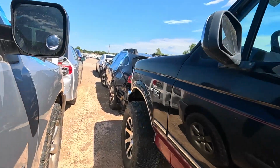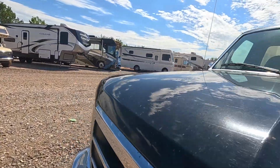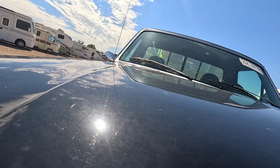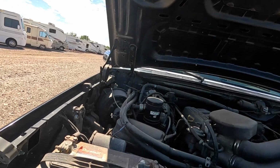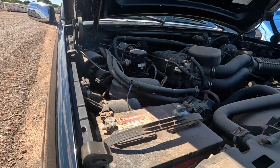Oh, I love this. I love it. I'm gonna start collecting all of these old cars and trucks that nobody wants anymore. That's what I'm gonna do. Come on, up. Where's the hood release? There we go. Oh yeah, that battery's nasty. That is nasty. Let me throw a jump on this real quick.